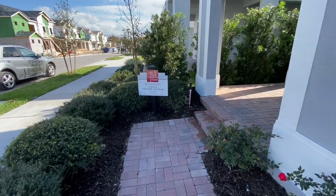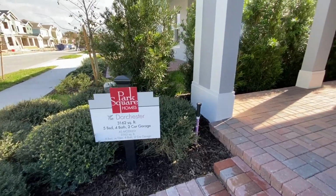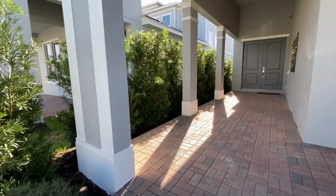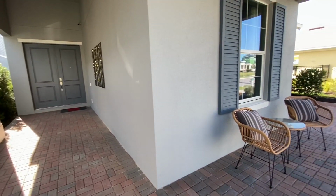This particular home features 5 bedrooms, 4 bathrooms. It's a 1-story property, as you can see. Fairly unique, over 3,000 square feet for a 1-story. It is actually 3,164 square feet.